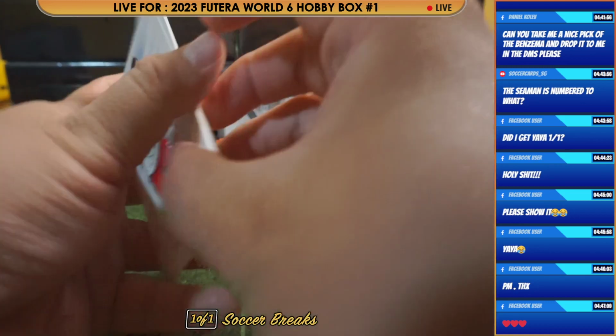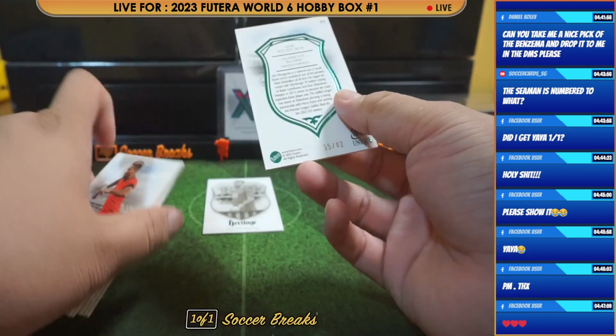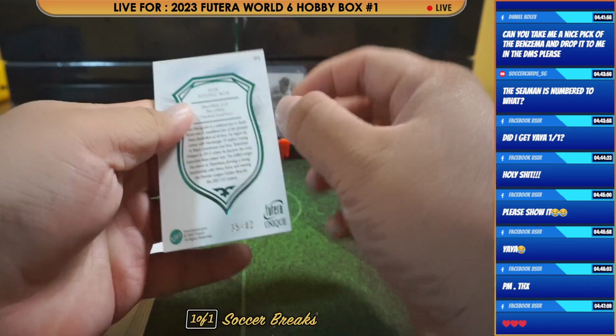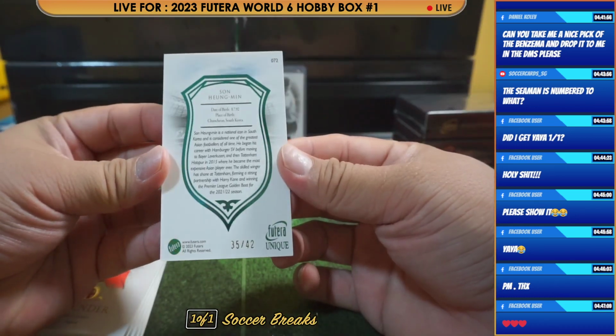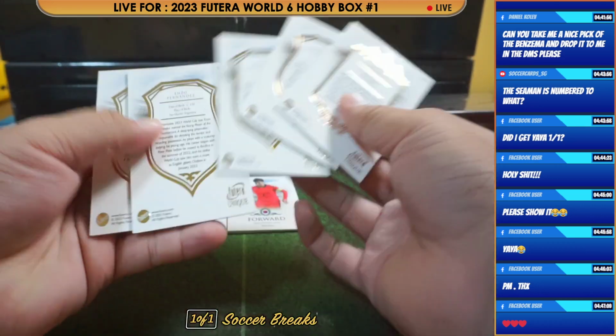Robert Lewandowski. Do I have one missing numbered card? Yep, there you go. Son Heung-min is a numbered card. I just can't see the color anyway. Son Heung-min for Korea, number 242. Congratulations. The rest are all base cards, not numbered.